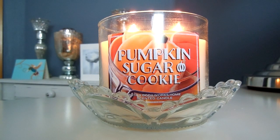this candle to me. She lives in Ohio near a test store, and she was nice enough to pass one of these guys along my way. The pumpkin sugar cookie was the one I was most curious about, so a huge thank you to Jennifer for taking the time to mail me this sucker. I just could not wait to light it up and review it for you guys.